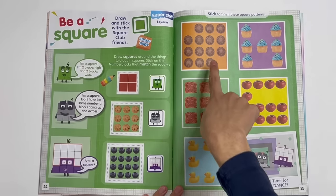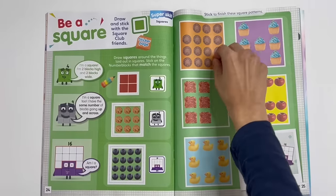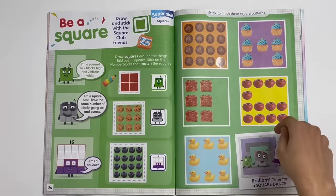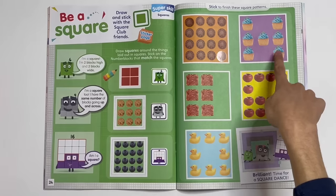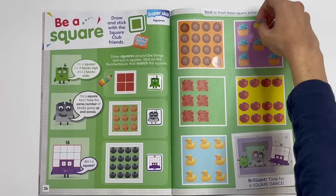So we have 14 coins here. We need to add two more. One here. And one here. Here we have 7 cupcakes. We need to add two more. Above and below in the middle.